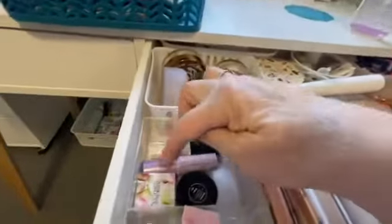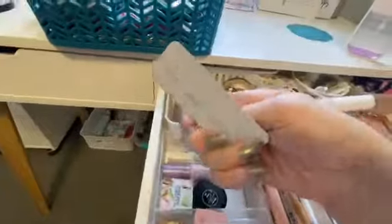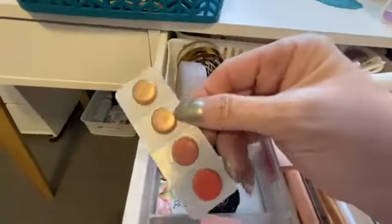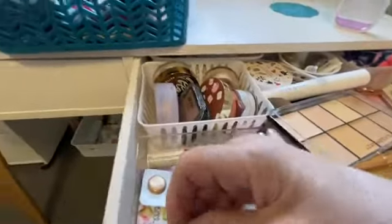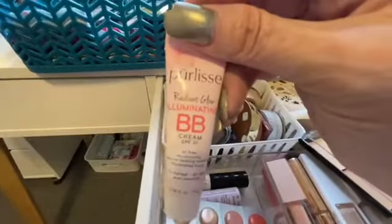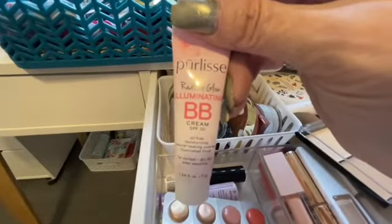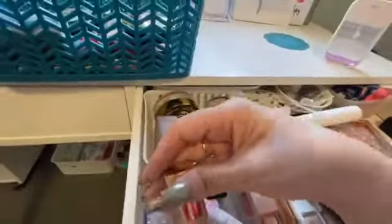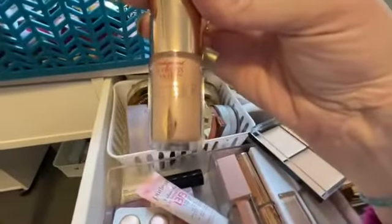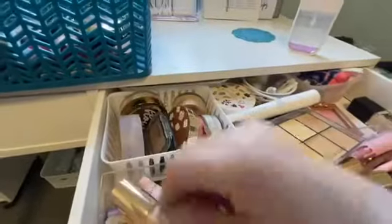Alrighty, that's just a sharpener. Now in here, this is a sample of some Rare Beauty liquid highlighters that I keep in here. This is a little tiny sample of the Purlisse Radiant Glow Illuminating BB Cream SPF 30 in Fair. This is just a little mini size of the Charlotte Tilbury Hollywood Flawless Filter. This is beautiful on the skin under foundation.